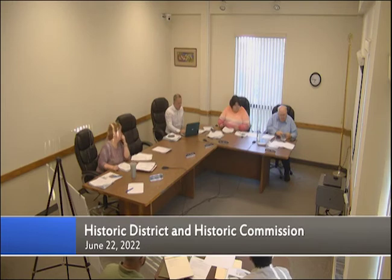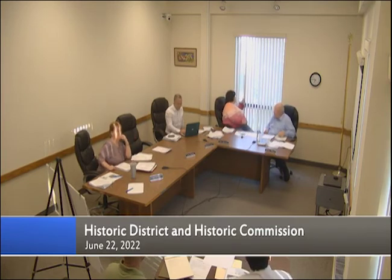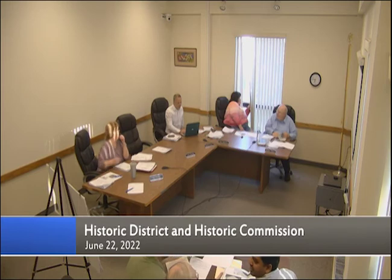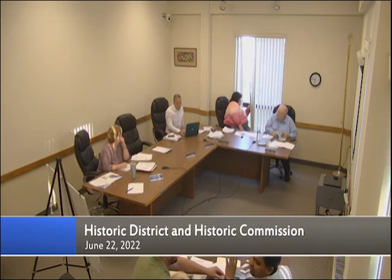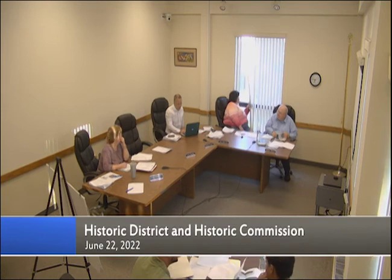What are the shutters? Are the shutters there now on the front? Look out the window, can you see it? I don't think you can see it from here. No, there's shutters on there. Based on the drawing, there are. I think there are in the front. Isn't there?